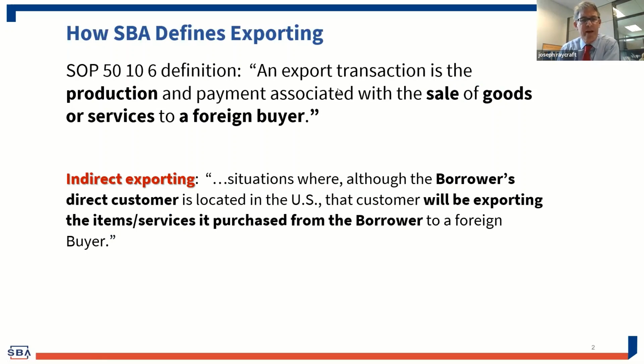Just starting out first with this slide, just to give the audience a sense of how SBA defines exporting. It's an export transaction. It's the production and payment associated with the sale of goods or services to a foreign buyer. We'll go through some of the other SBA eligibility requirements, but you can see that an export doesn't reference US made, so there's no US content requirement of the SBA, which makes it a little bit more flexible for companies like distributors or wholesalers of goods that may not be of US content.